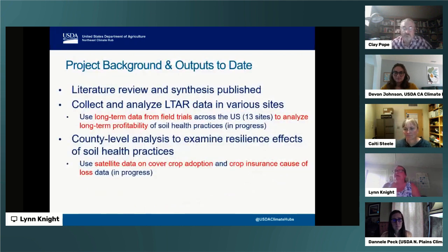So this is a little bit about the project background and what we've found out to date. We've conducted a literature review and synthesized the results, and that has been published in the Journal of Soil and Water Conservation. That was published, I believe, in the May-June issue. Now, that was the shorter version.